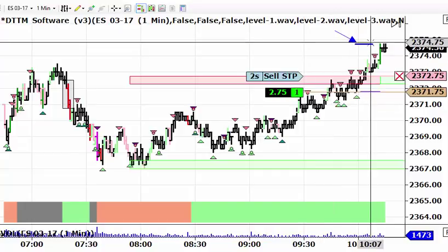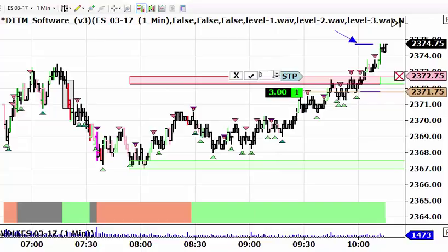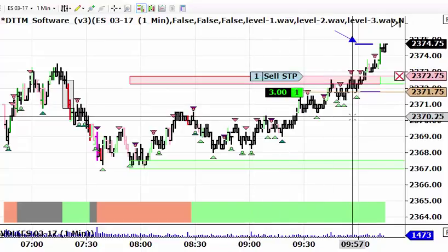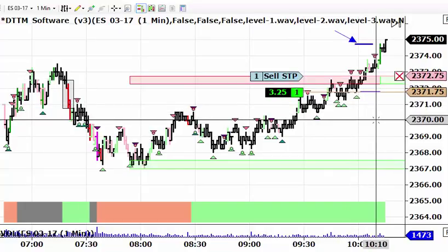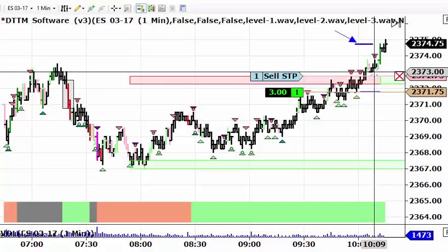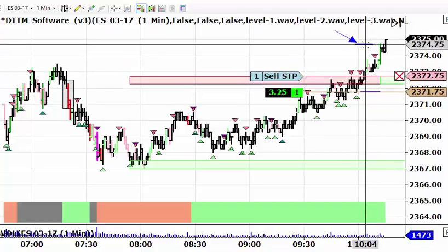Okay, just want to restart. We just got filled on that, so I'm going to have to adjust the stop quantity down from 2 contracts to 1, because we were long with 2 initially, and now we have sold 1 of them. So we've got our stop in here. We're going to at least salvage 1 point on this second contract, and we've locked in 3 points, so a total of 4 we've locked in.